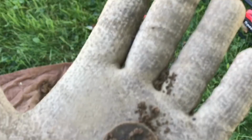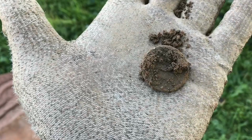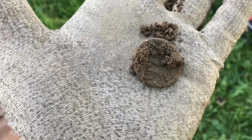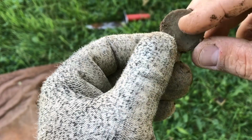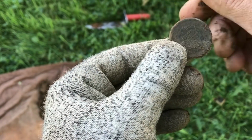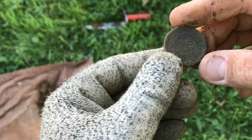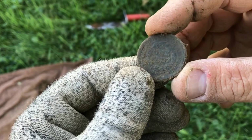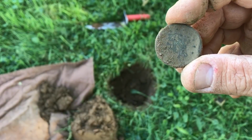Let's look at it. So this is what we have. Flip it over. There's the other side, covered with mud. It's real thick. That's the coolest part. I think these things are so awesome. 1 cent. I know I'm not supposed to put it on my jeans, but I want to see what it is. Alright, give me just a minute.